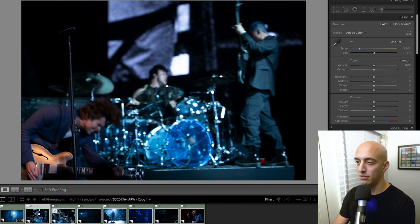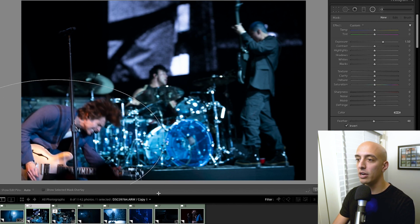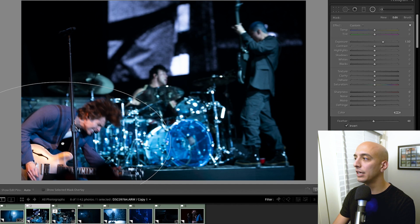Goal for this image is I want to bring out this guy on the left because he's the focus, and I want these guys to drop into the background. So we're going to take this radial tool, grab this circular tool, and bring up the exposure a little bit. We're going to invert it so it does the area, and look at that. He's brighter. Let's go.